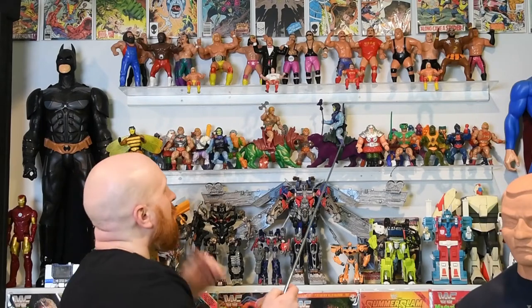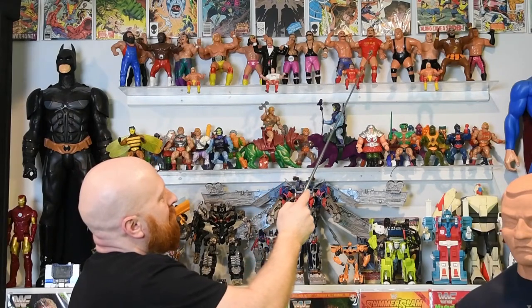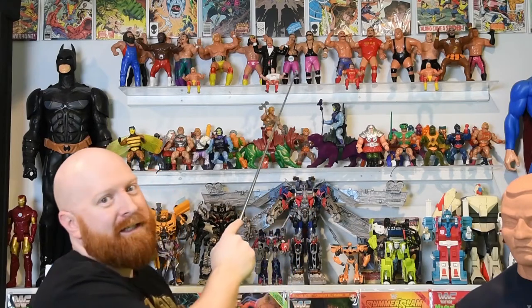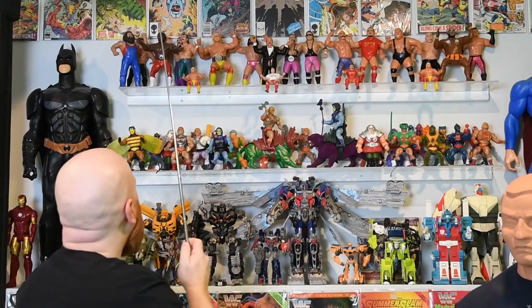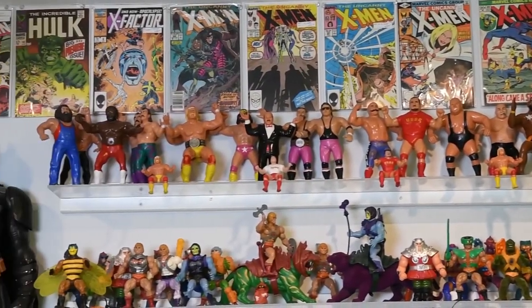So, all right, up on the top shelf here, we got the LJN line of wrestlers from back in 1984. And the reason why I know that is because I checked Hillbilly Jim over here earlier today.